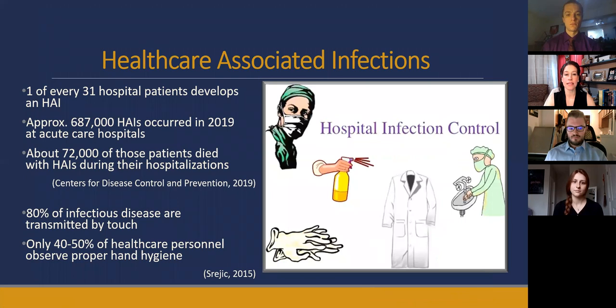As noted in the CDC 2019 report on healthcare-associated infections, or HAIs, one out of every 31 hospital patients developed an HAI. Approximately 687,000 HAIs occurred in 2019 at acute care hospitals, and of those, 72,000 patients died with HAIs during their hospitalization. In her 2015 article for Infection Control Today, Elizabeth Sarek notes that 80% of infectious disease are transmitted by touch, and only 40 to 50% of healthcare personnel observe proper hand hygiene. She further acknowledges that ongoing training for healthcare professionals should increase efficacy and compliance of hand hygiene protocols.